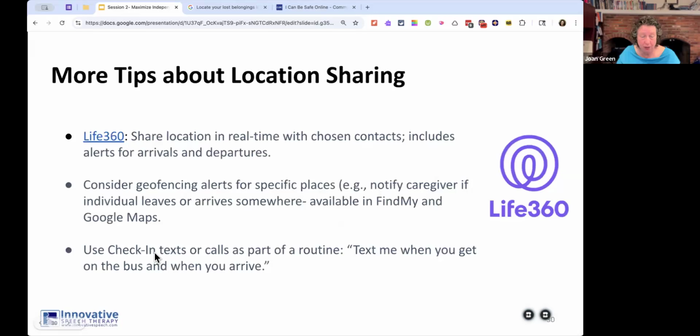And there are lots of ways to do it. If you're looking for other alternatives, Life360, I know a lot of families feel comfortable using that. You have to pay for it, and you share location in real time with chosen contacts. You can also have alerts for arrivals and departures. You can also consider geofencing alerts. Basically, if somebody goes outside of a set location, you can set up certain alerts. And you can also use Find My and Google Maps to get alerts when people leave or arrive somewhere.